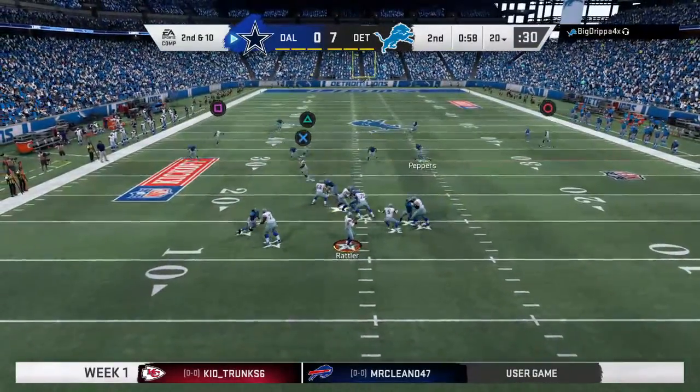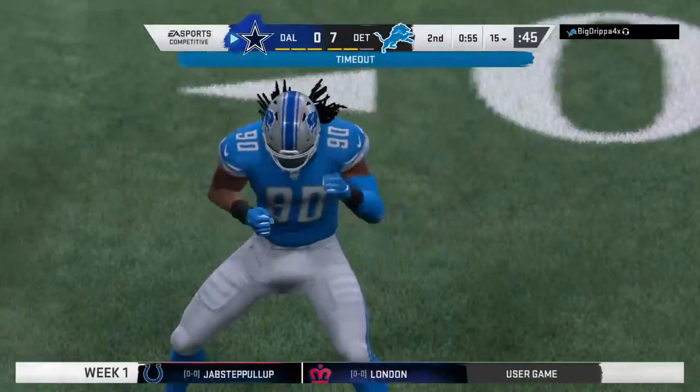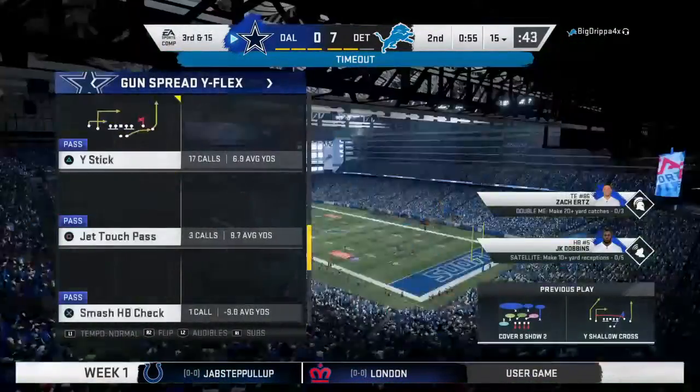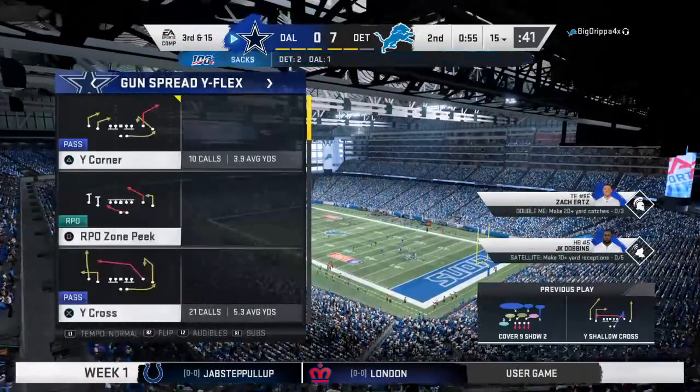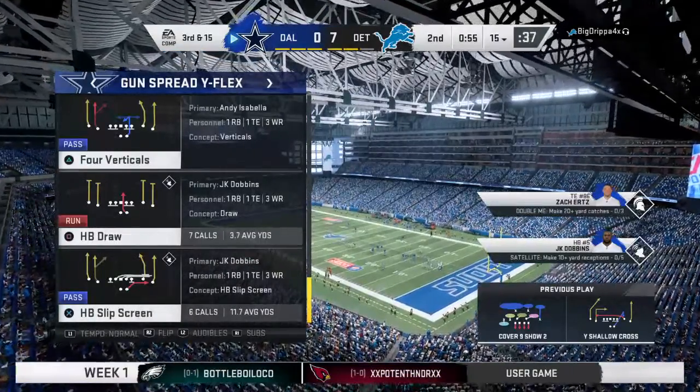Back to throw now on 2nd and 10. Nowhere to escape, and he goes down. The Lions will use the first of their timeouts as the clock will stop with 55 seconds to go until halftime.